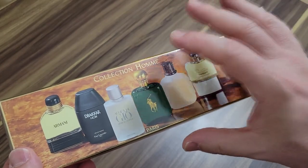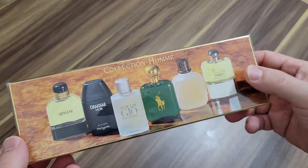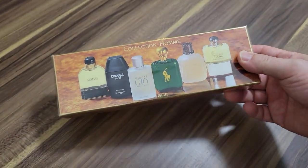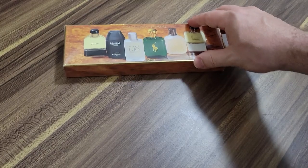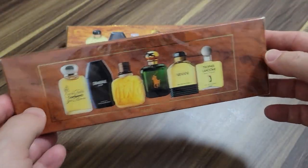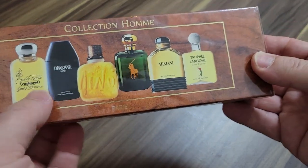And a lot of brands have their own versions of these collections, and I'm going to show you some. I'm going to show you some other ones that I have out that I haven't packed away, guys. So let's check it out. Here's an example of one that is older. See, it's still called Collection Homme. It has the same thing.